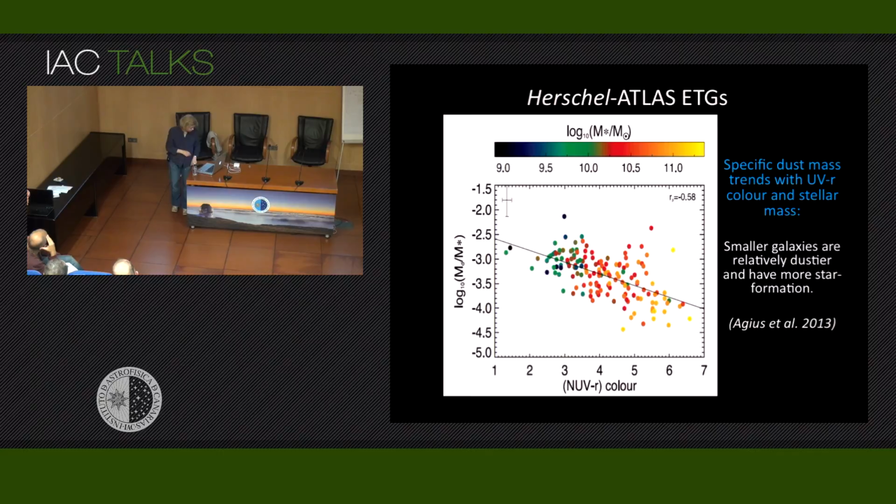So there you can see the colour more directly, the NUV minus R, plotted against the dust. So we've got trends between the colour, the dust, and the stellar mass going on in that diagram. So at the moment we've just been using the near ultraviolet as a better indicator of the star formation rate in this context.